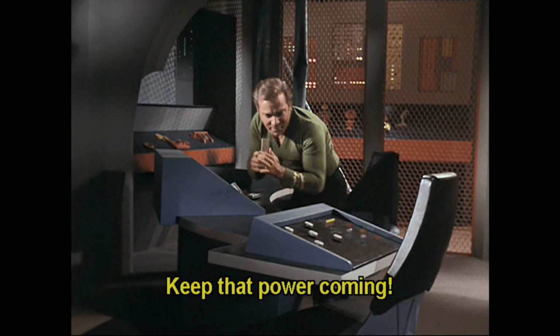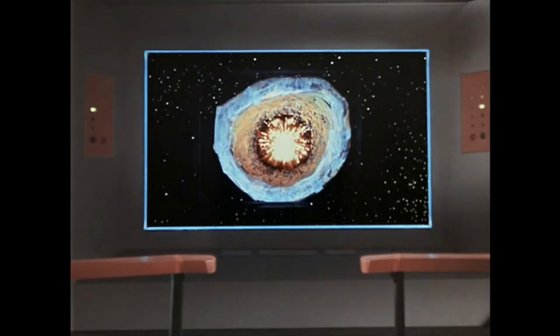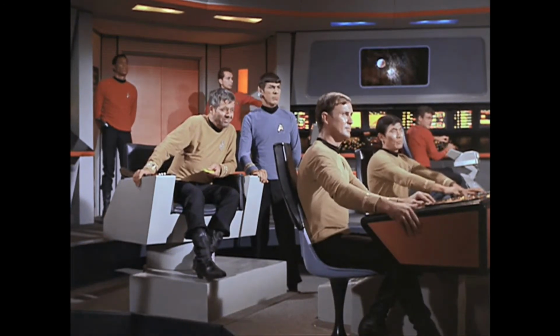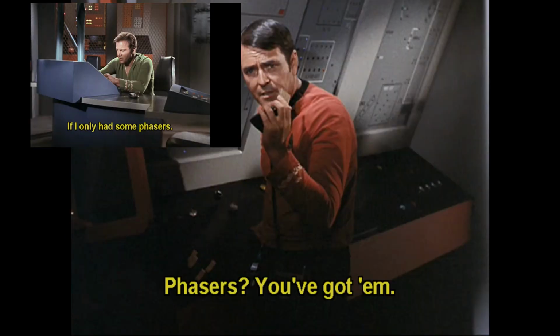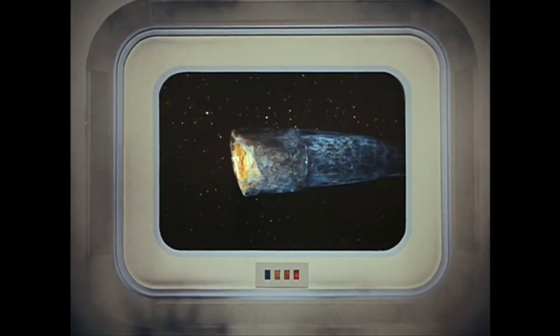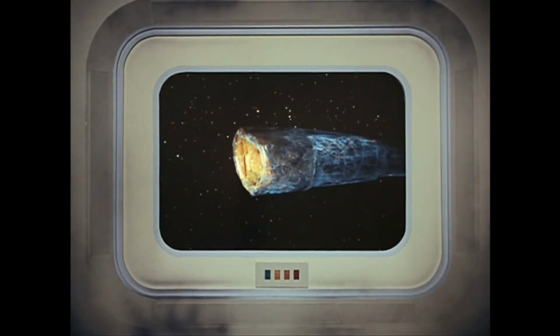Here is a really good "that's what she said" moment. Getting pulled in by the tractor beam gives you the tendency to jiggle in your seat. Scotty saves the day. The tag team is working, but now Kirk is screwed.